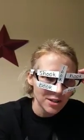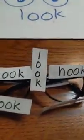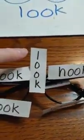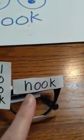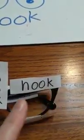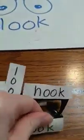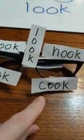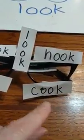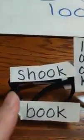Okay, so what we're going to do is we're going to read these words that are on my glasses. So I'm going to slip them off because that'll make it much easier to read. All right, let's read these words on the front of my glasses first. Let's read this one. Look. Good job. Now let's try this one. Hook. Good. What's this one that's hiding from us? Let's try him. Cook. Good.